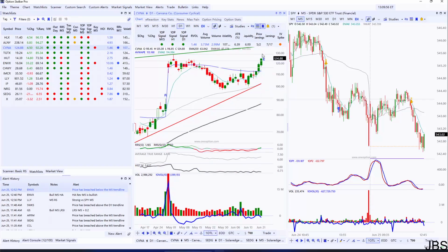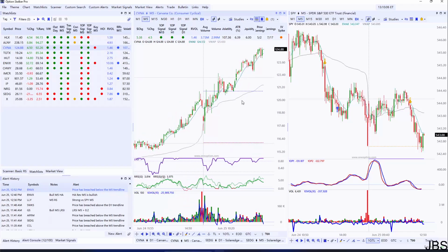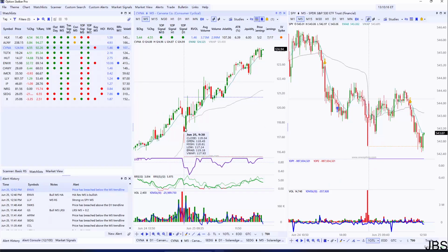Yeah, Carvana is nice. It's getting through some of these levels here and has plenty of room until this high. This could even be a pretty decent overnight swing, I would say, just grinding up higher very steadily. Depending on what the market does, this could be a nice overnight swing, but certainly a very nice day trade. Let's draw the channel over here on this stock. This is a grindy guy. This is a little bit of a choppy guy here.